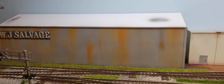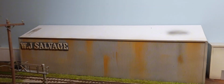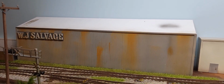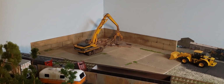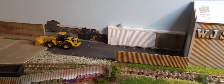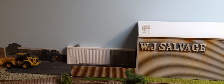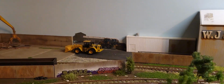We also have the building in the back, WJ Salvage. It's unfinished at this time. And what this building does is large projects will come in and be disassembled, cut up, and brought out to the yard for sorting, and then shipped off by rail as scrap. Now, I'm sure that there's industries that do this for real, but this was kind of a made-up industry. And I made up the backstory that large projects, even decommissioned locomotives, will come in. They'll be cut down and sorted for scrap.